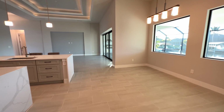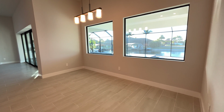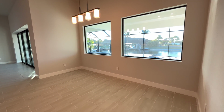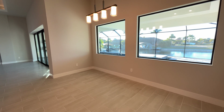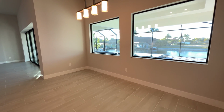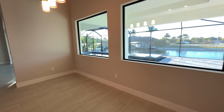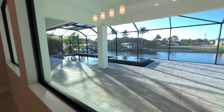And let's start over here a second so you can see this is the dining room. It's a pretty big size with beautiful glass looking towards the water. If you're thinking of building this home on a Gulf access lot, it's really nice because you get to see the water from the kitchen, from the living room. It's really nice. And you check out the pool over here.